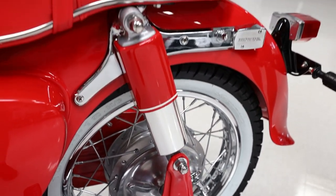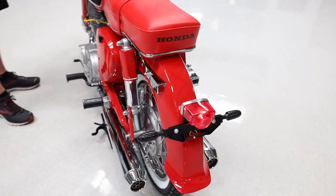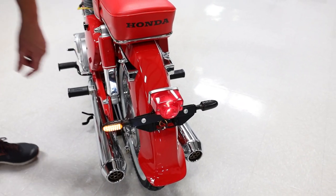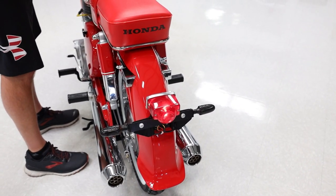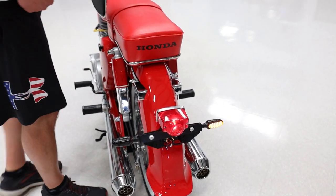Oh, while we're on the back, let me show you the turn signals on the back. I'm gonna go ahead and turn this back on. You can see the light here. You can see the LED turn signal. Same thing with the other side. Bob did such a beautiful job with this. I give him so much credit.